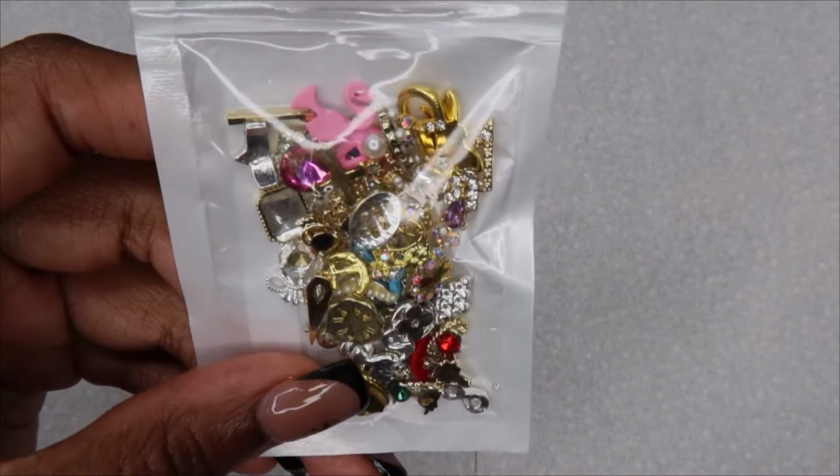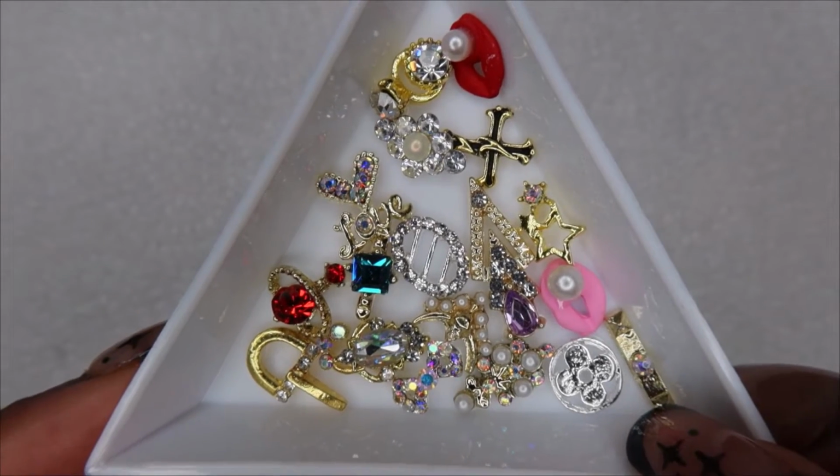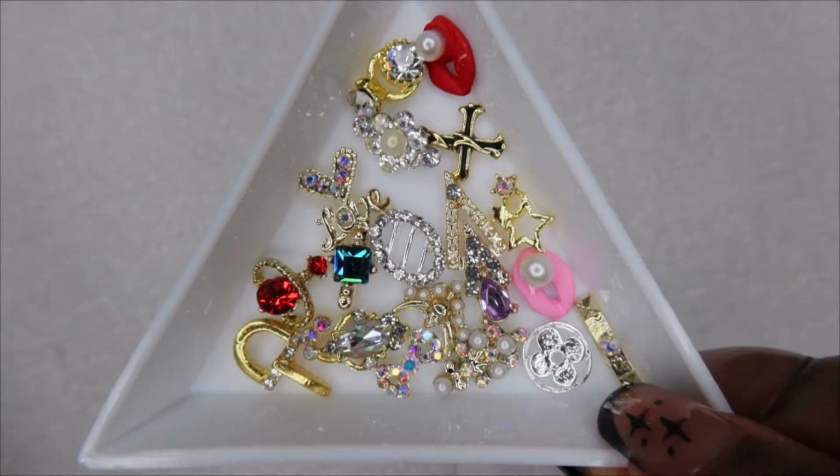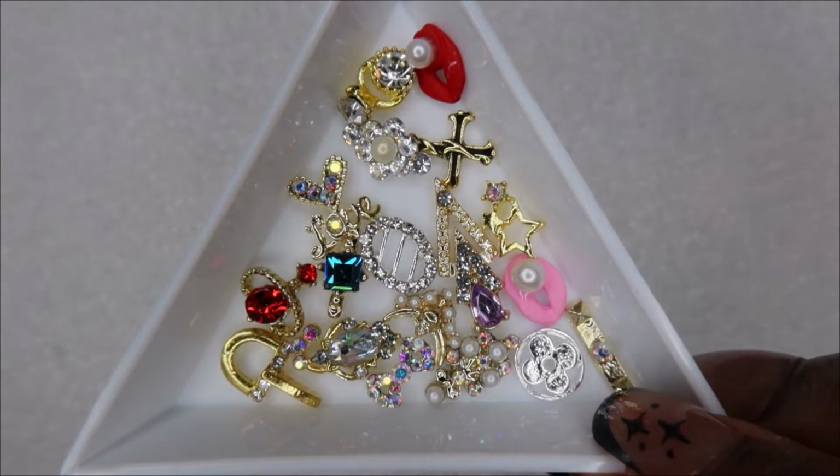I believe this one also has 50 charms. So in this pack, there isn't any double, so I'm going to show you all of them. I will say the lip charms are not the best looking. It's kind of odd.